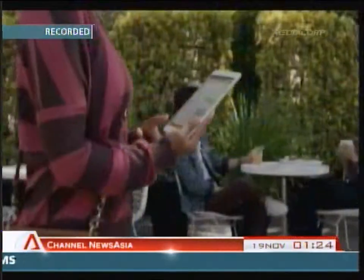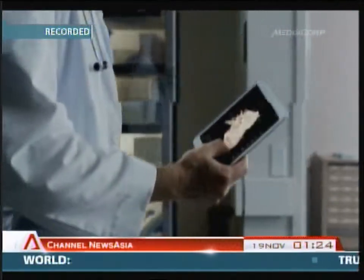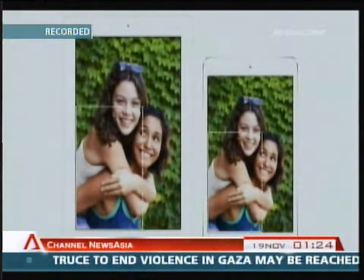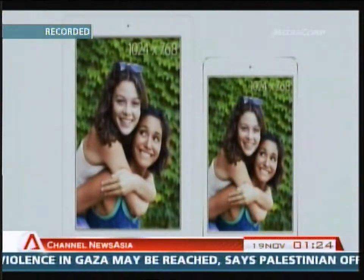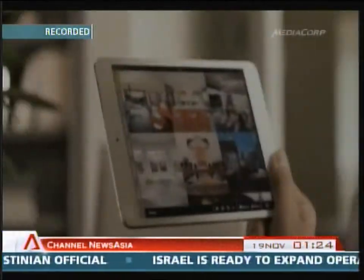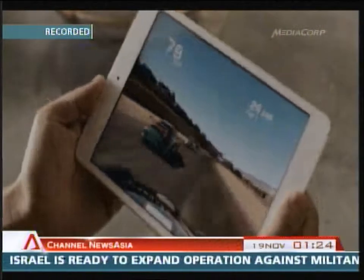It says the maker of the display for the current iPad mini is now working on a screen with double the pixels of the current model. But Do News speculates that a higher resolution display iPad mini won't appear until late next year. And we speculate the bigger resolution iPad mini might not be as thin either.